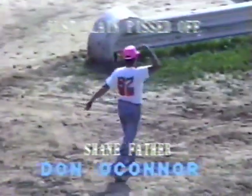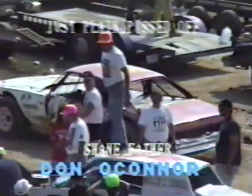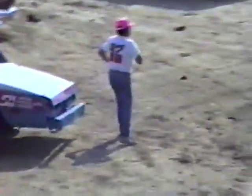As Shane pulls in the pits to have the spare parts pulled loose from his car, he was really showing his anger. They had to hold him back. But his dad, Don O'Connor, well, to say the least, he was upset. He was just plain mad. Now, he wouldn't let his car go back out. He said, let's put some more dents in the damn thing. You didn't have to beat them up that way at Limaland this day.